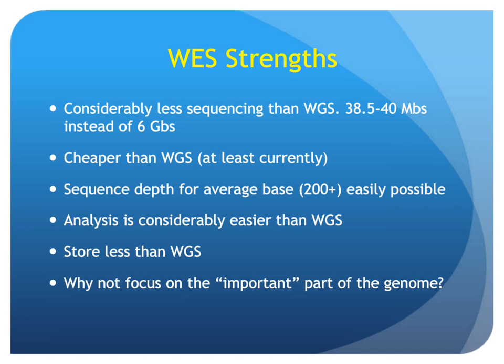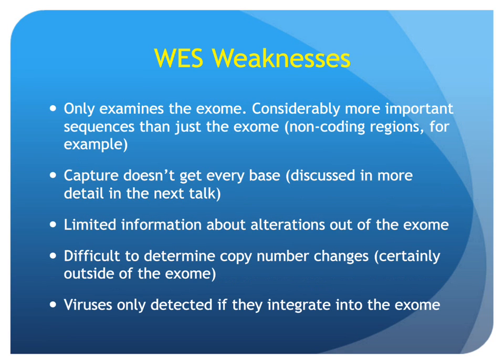The weaknesses are that whole exome sequencing only examines the exome. There are considerably more important sequences than just the exome, for example, non-coding regions. The capture does not get every base. This is actually going to be discussed in a little bit more detail in the next talk. There's limited information about alterations out of the exome, and it's difficult to determine copy number changes, certainly outside of the exome, and viruses will only be detected if they're actually integrated into the exome. Otherwise, they will not be seen.